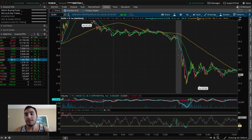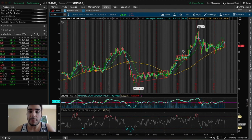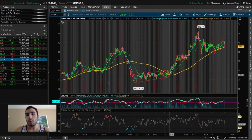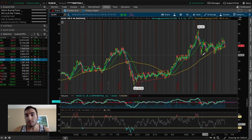And pretty much why I see a lot of potential in Gush, if we look over here to the 180-day 4-hour chart, it's pretty much been on an ascending uptrend pattern over the past couple of months. We see here back in about mid-March, it was at about $21 and it shot up all the way to $47. A lot of people do remember that. A lot of people were in DRIP at this particular time and they ended up getting killed, right? And then we saw this big correction back to about $33.